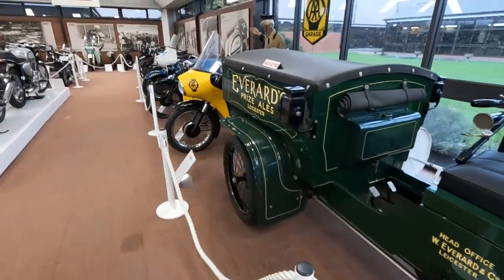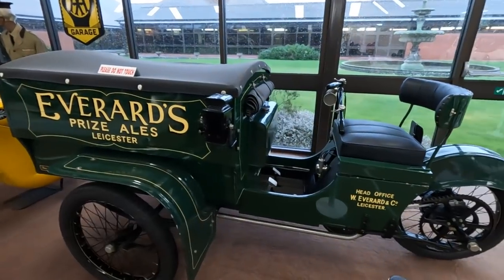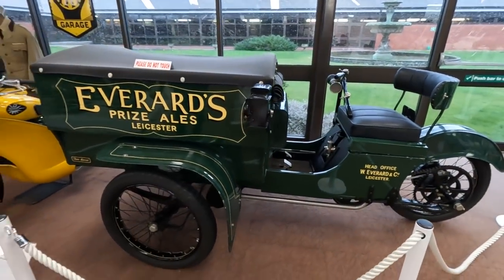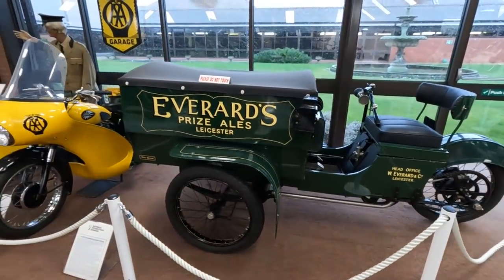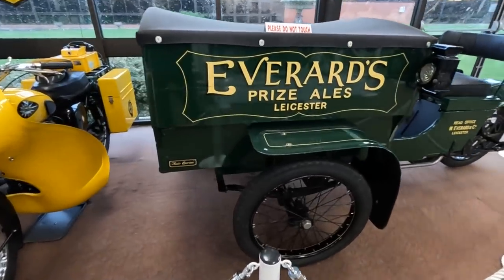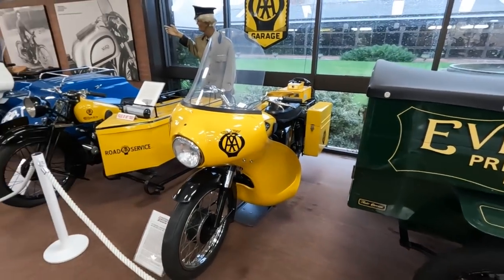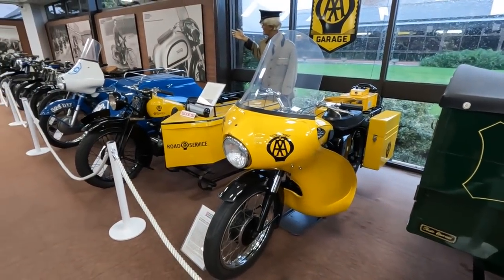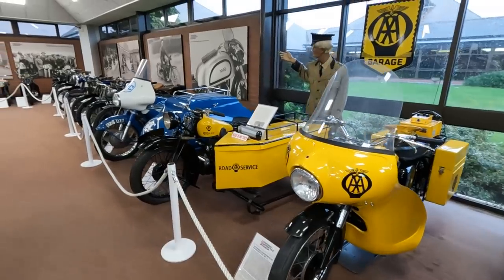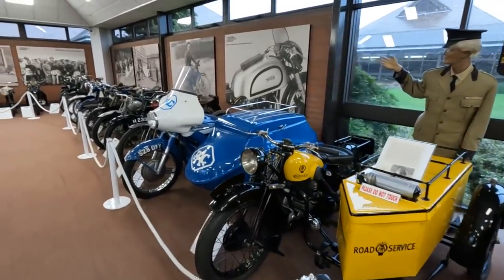Everard's Prize Ales. This was obviously used for delivering beer. An Alter Carrier delivery tri-car, and it's got leaf springs on the front. Something that would have been familiar to people in the 60s. Yeah, the AA. Next to it, the RAC.